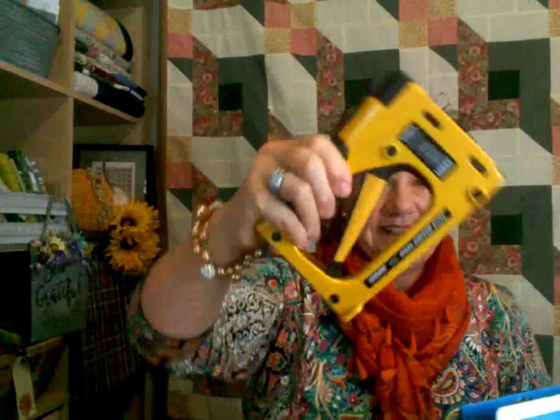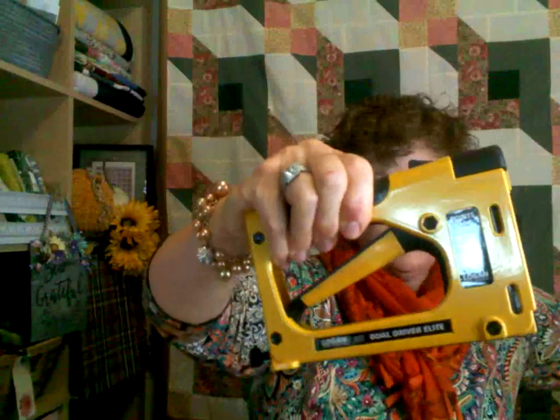All right, so I got just the frame, and before I had ordered one of these staplers. What do they call it? Dual Drive Elite Point Driver. Fancy. Apparently it costs $38.43. All right, so it's just like a staple gun. Let me put that down.